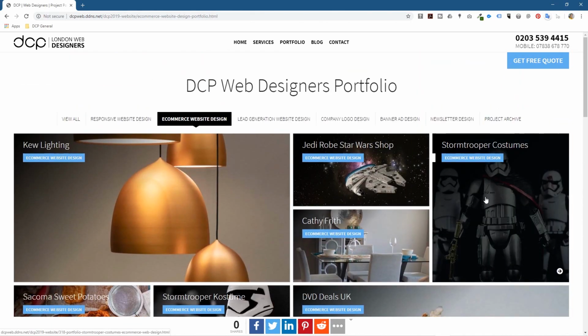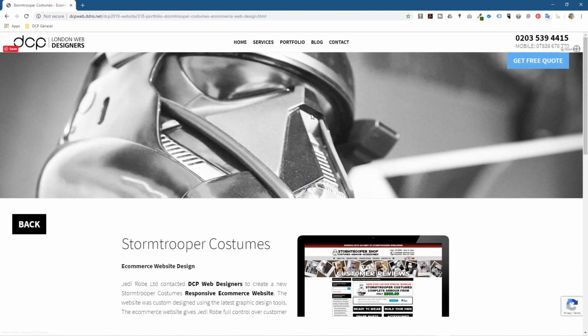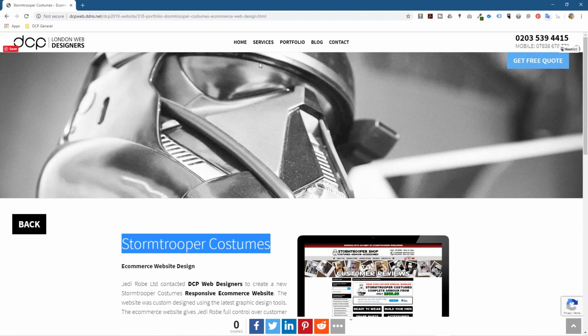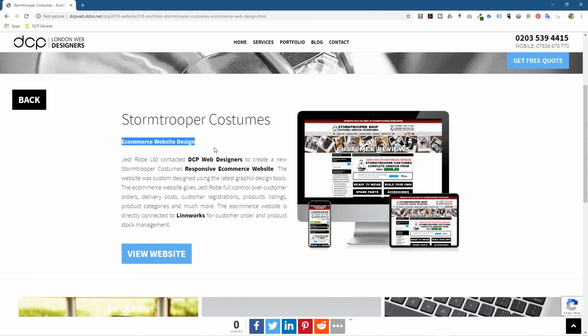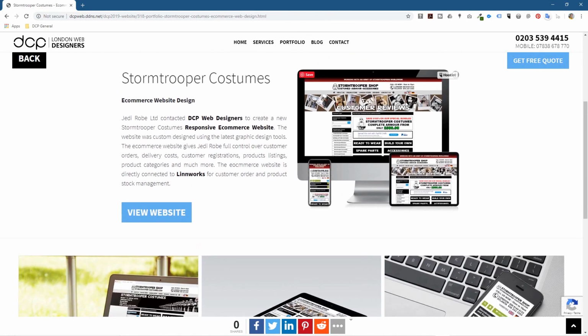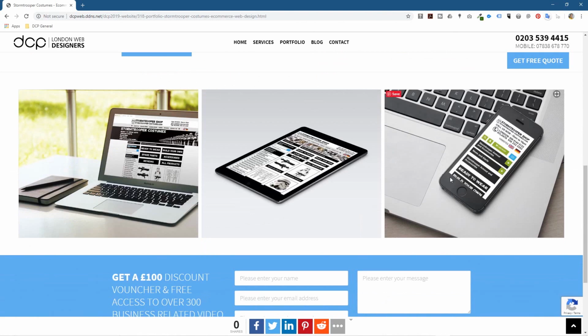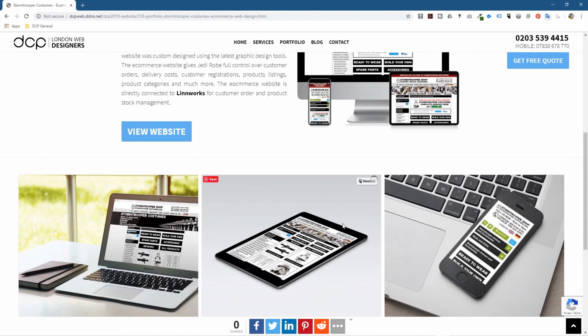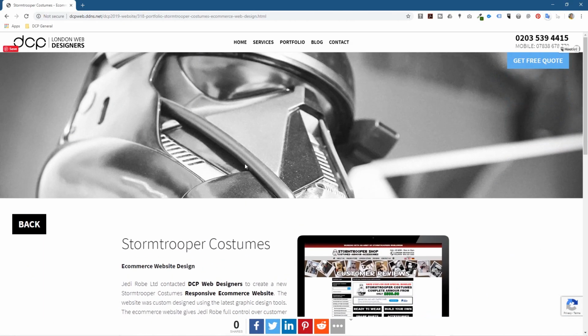And if I click on Stormtrooper costumes that I built for a client, here you can see how I'll lay out the portfolio. I'll write the title here, I'll have a nice picture at the top, I'll tell the visitor what type of website it is, I'll write a good description and put some nice keywords in there, and then I'll showcase the website on these different views, and then I'll show some more pictures, and more importantly, I'll give an incentive for someone to fill out a form to make an inquiry. So this is one example of a portfolio item.